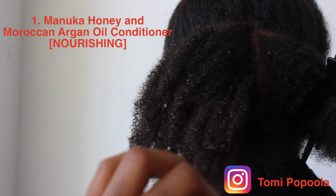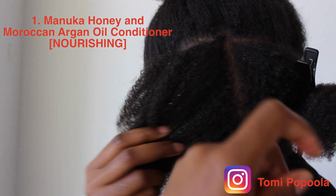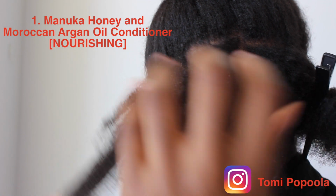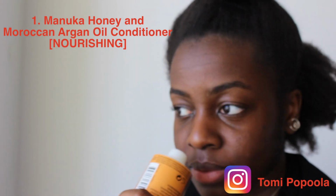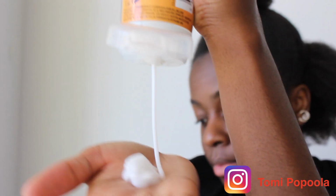Okay, so I have wet a quarter of my hair. There's no product, nothing. It smells really nice. Like, it really smells nice. I don't know, maybe my senses are off, but I'm not sure if I can smell honey or argan oil. So yeah, I'm going to do it that much.